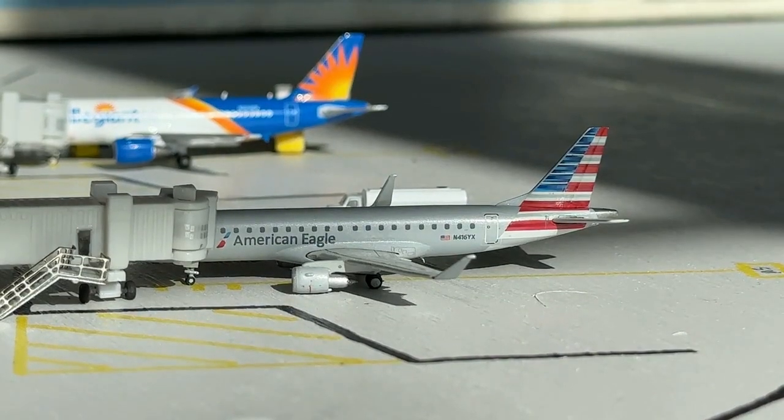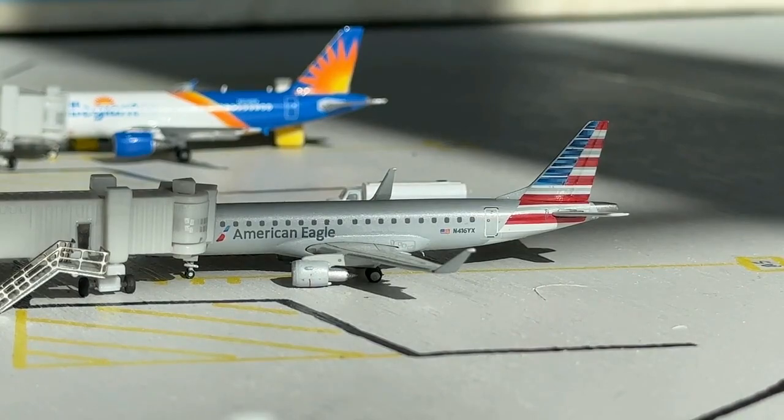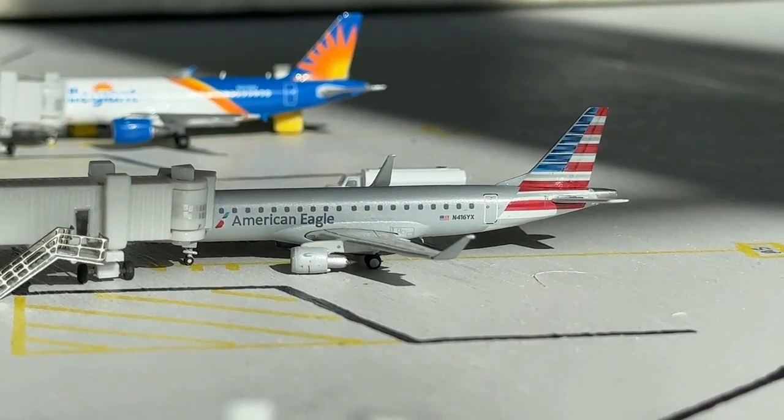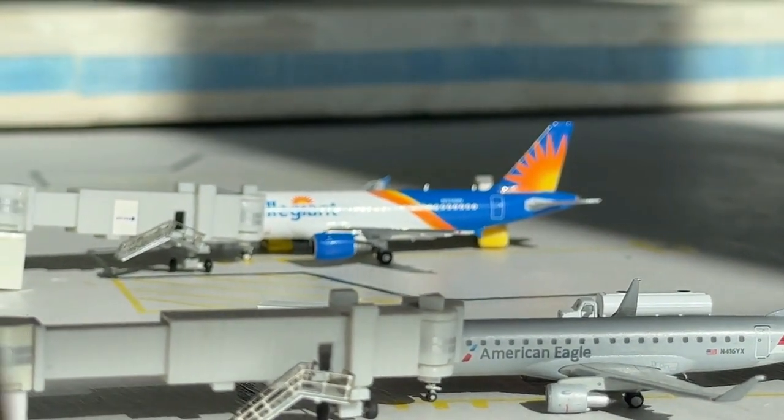But I believe it is a SkyWest CRJ 700 in a 175 Envoy for Chicago, and then of course the Envoy 175 for Austin. So looking really good there, and those services are really cool, and I will never not say that because they're really awesome.